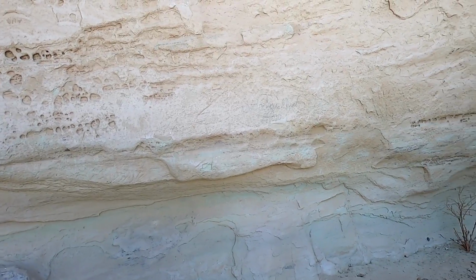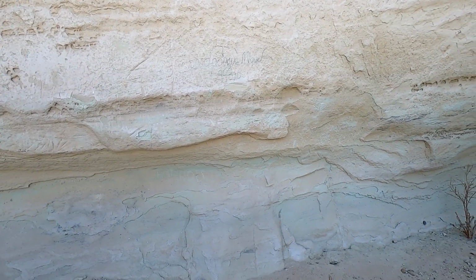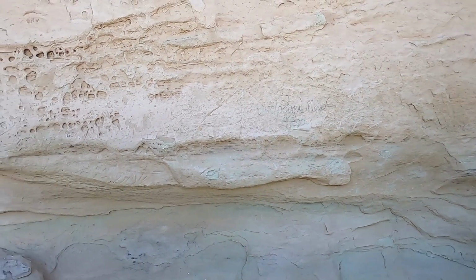Nowadays, of course, if you were to write your name or do anything on these walls, you'd be charged for vandalism, so don't do that. These are considered historical at this point.